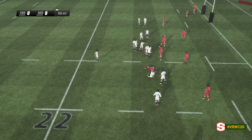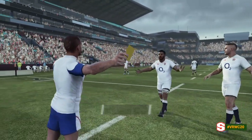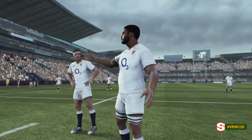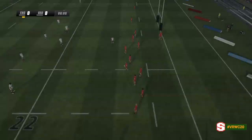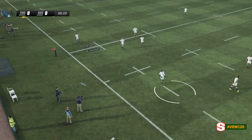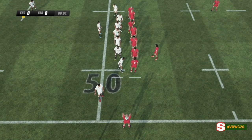The halfback has copped a high one. Well, they made a mess of this. Well, the referee could give him a yellow card here. He'll be looking for touch here. The first five-eighth puts it into touch. So, line out here.